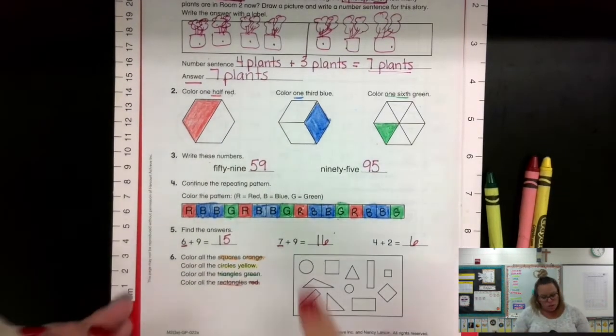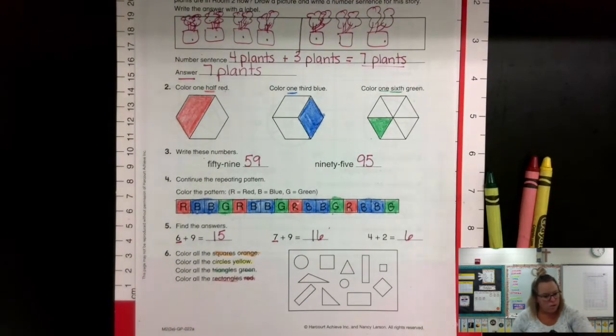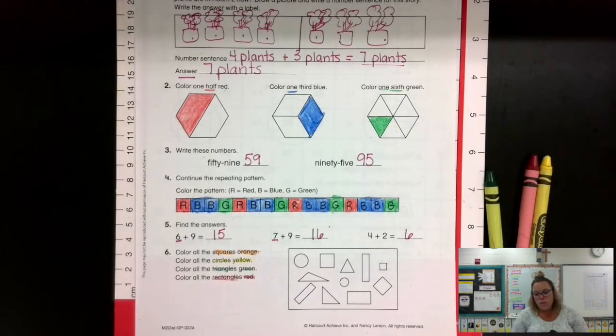If it helps you to color them in like I did, you're welcome to do that. If you don't need to, that's okay too. But those are the 4 colors that you will need. Orange, yellow, green, and red. Now I have my orange all set to go. Hopefully you're ready to go with those colors also.